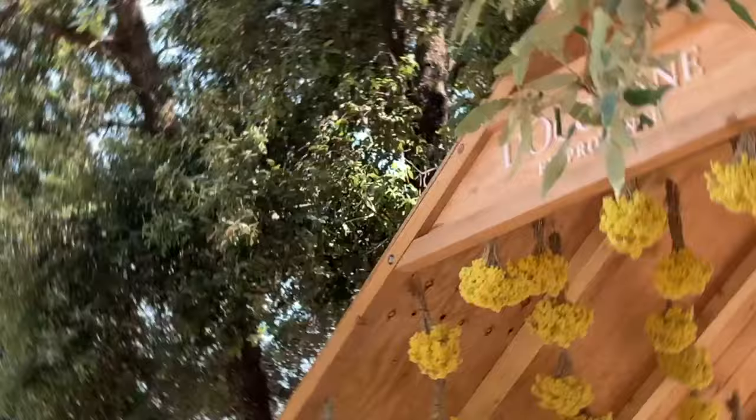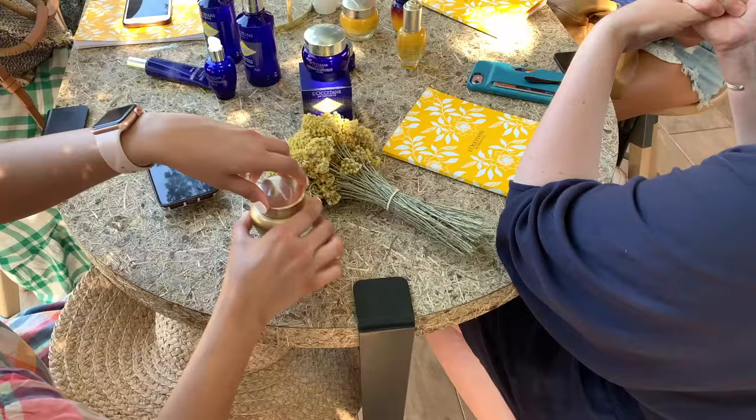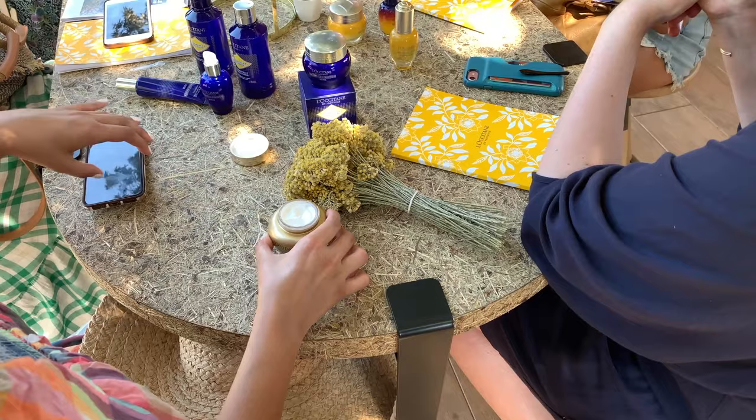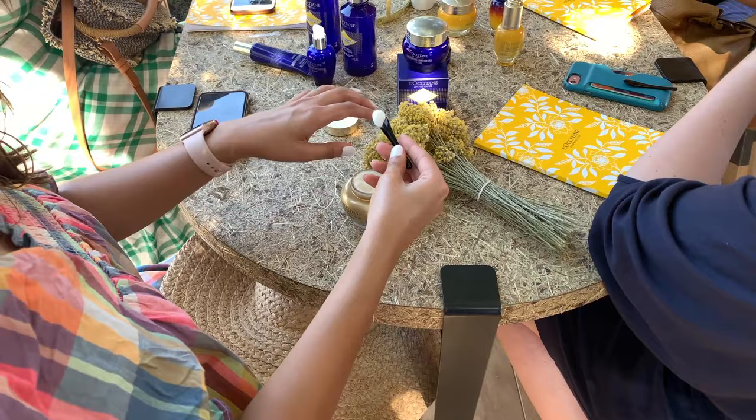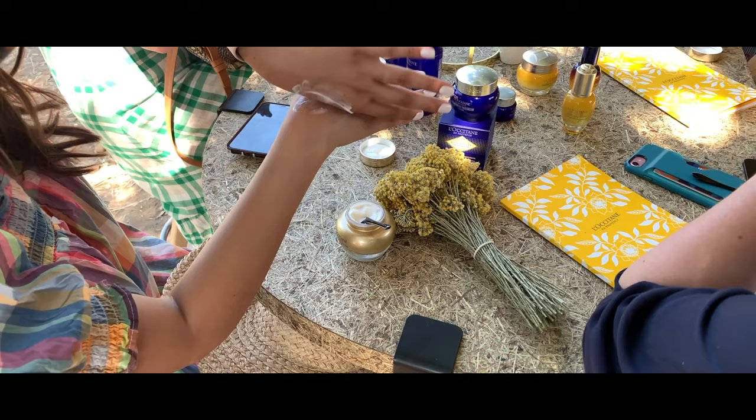Development for a lot of the products that we're going to talk about today and a few others. So you know, smell the essential oil versus the product to get any hints of it. Oh, yeah, sure. I love it.